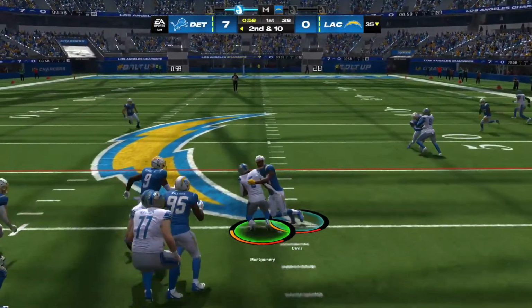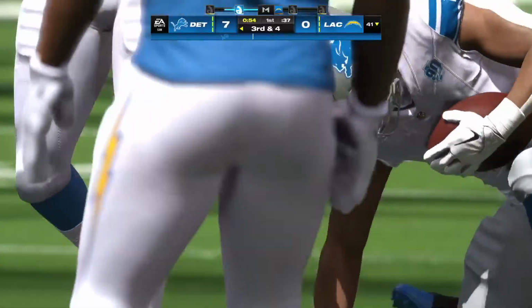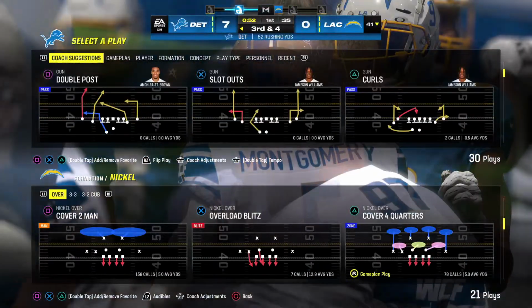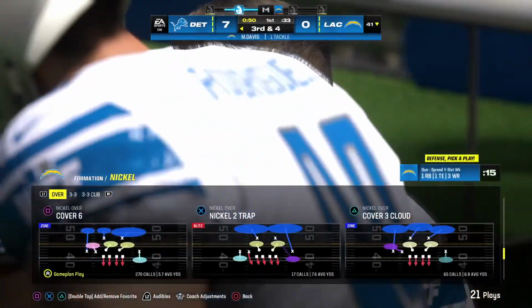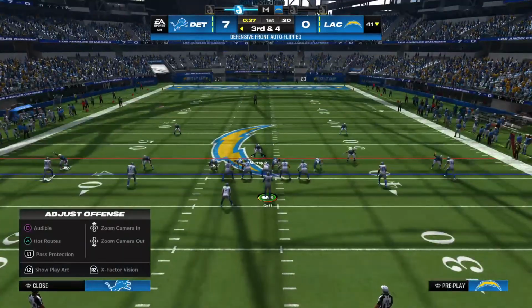First carry now for David Montgomery. And he's got it up over the 40 to the 41. They get 6. That'll leave them with 3rd and 4. A quick burst there, and he nicely bit off a pretty decent gain. This now a 3rd and 4.